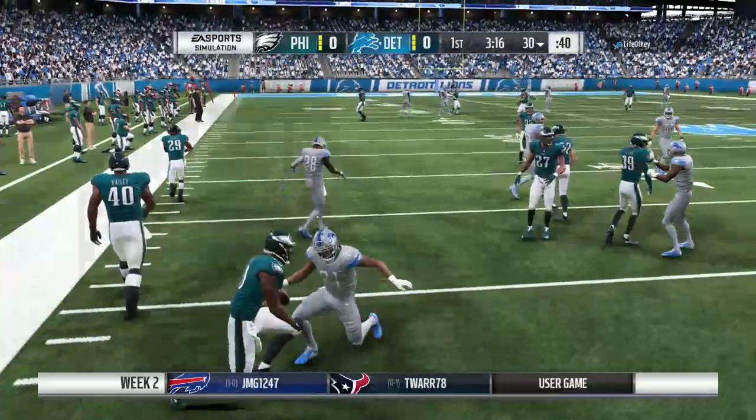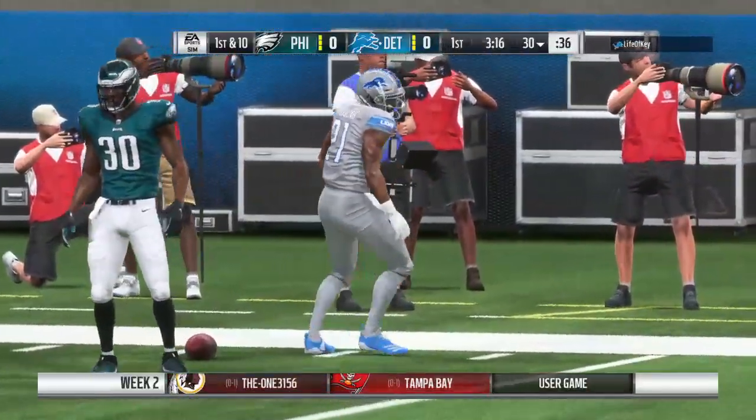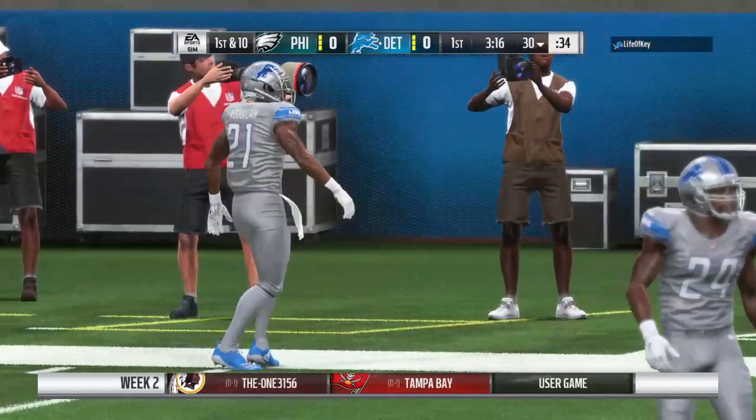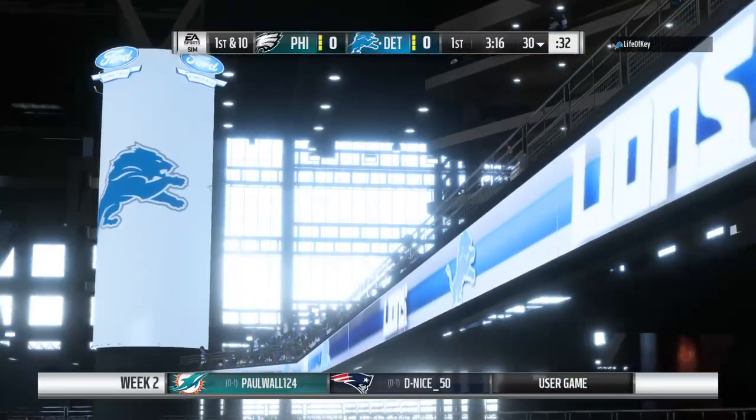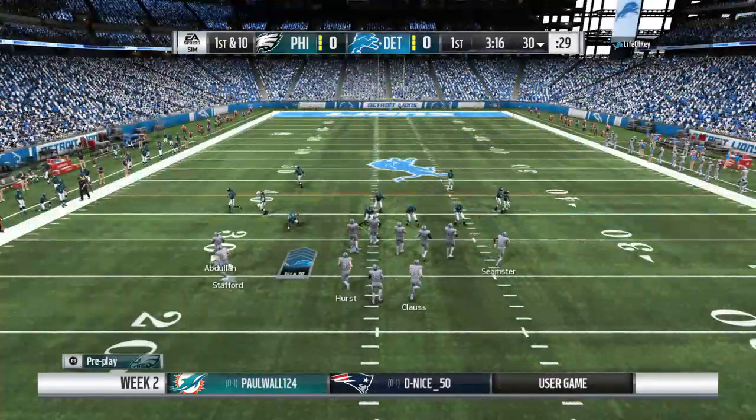A nice job on the return there, 16 yards. And the Lions will take over. Now the Lions offense, they get ready to head back out there. That opening drive ended with the INT. It didn't lead to points, but still not the way they were hoping to begin the game.